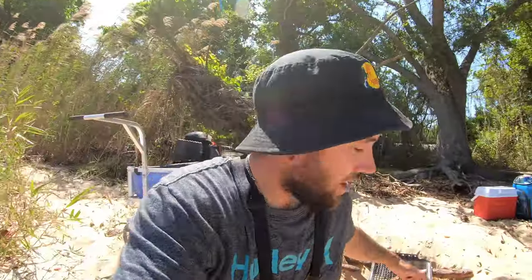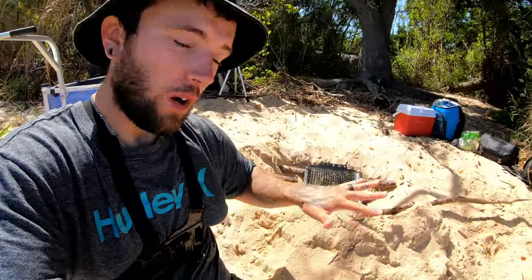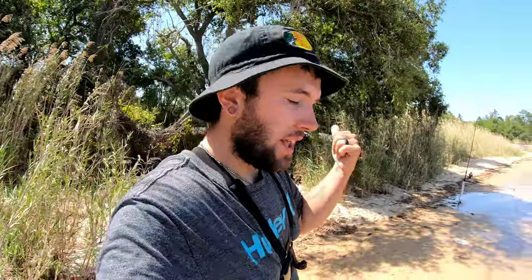One important thing that I do wanna make note of is this right here, guys, this fire pit. We're gonna take all of this sand, push it back in there, fill it in. That way there is no trace that we were ever here. We've got these pristine beaches out here, guys, and it's very important to make sure we help keep them that way. So I'm gonna fill that fire pit back in, I'm gonna get packed up.